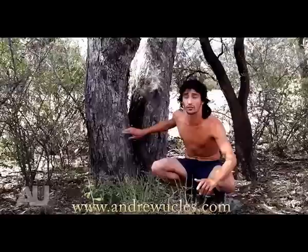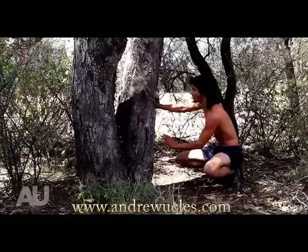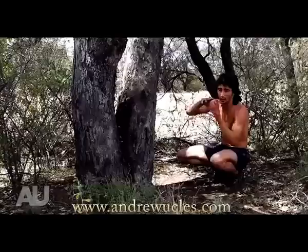Now, what I've found here are goanna tracks, right? And I can just see his tail markings right here. Nice fresh tail markings, nice fresh cuts into the trees where he's been clawing all the way up with his claws. Now these guys here, they're bird specialists. And I mean they're bird specialists. These guys will climb all the way up into the trees and they'll search for things like birds' eggs. They'll go into the hollows, they'll pull out these birds.